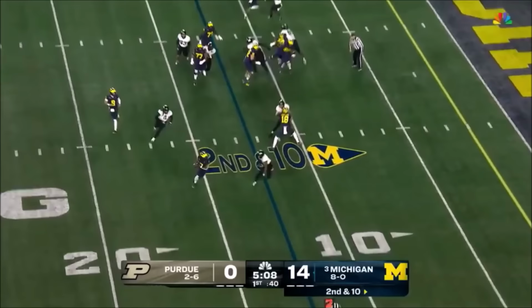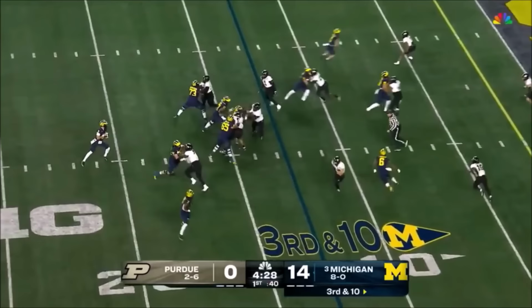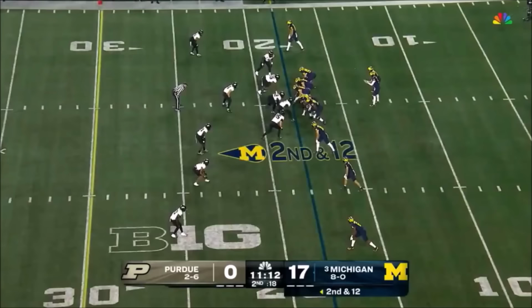Play action. McCarthy, swing it. Edwards has to get away, and he can't. Colston Loveland lined up on the same side. McCarthy on third and 10. Fires. Incomplete. Great cut to make the tackle.